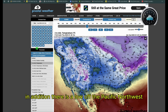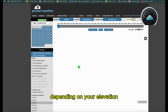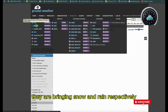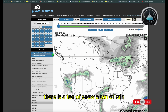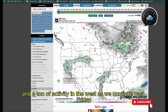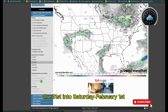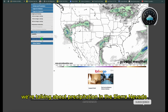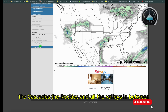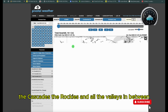In addition, there is a low off the Pacific Northwest. Depending on your elevation, they are bringing snow and rain, respectively. There is a ton of snow, a ton of rain, and a ton of activity in the west as we continue past Friday, the 31st, into Saturday, the 1st of February. We're talking about precipitation in the Sierra Nevada, the Cascades, the Rockies, and all the valleys in between.